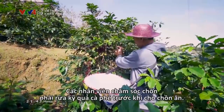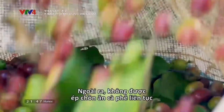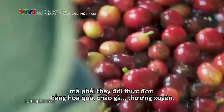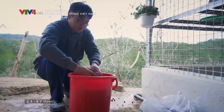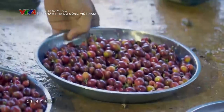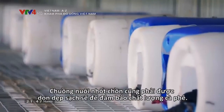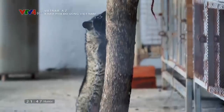The staff clean the cherries before feeding them to the weasels. They can only eat coffee cherries on specific days of the week. They are also fed fruit, porridge, and chicken. Their homes also need to be kept clean and tidy to ensure the weasels produce the best tasting coffee.